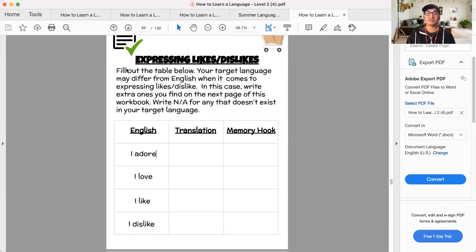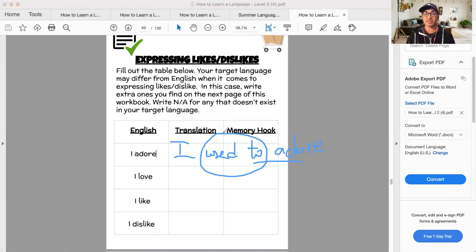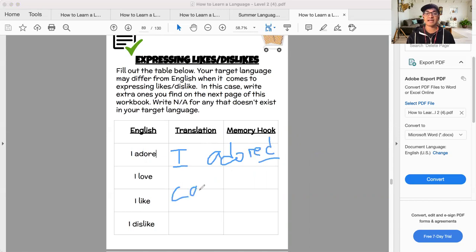The phenomenon where you add an S at the end to make it adores, that is an example of a conjugation. Or I used to adore, right? That's not exactly a conjugation because adore is still the same, but we had to add this used to, and this used to is a sentence pattern in English that has a different meaning than simply saying I adore. Or, for instance, I adored. We add an ed, I adored cats as a child, but I don't anymore. Now we have this ed ending. That's another form of conjugation.